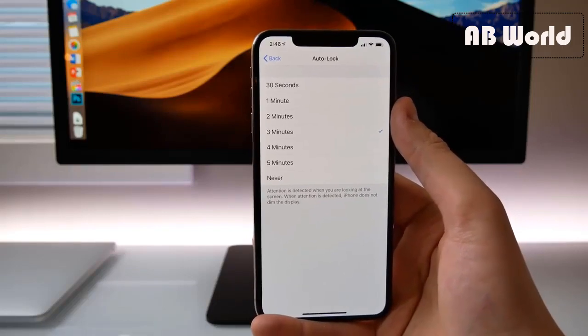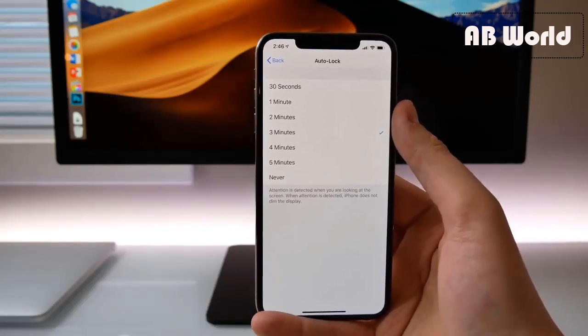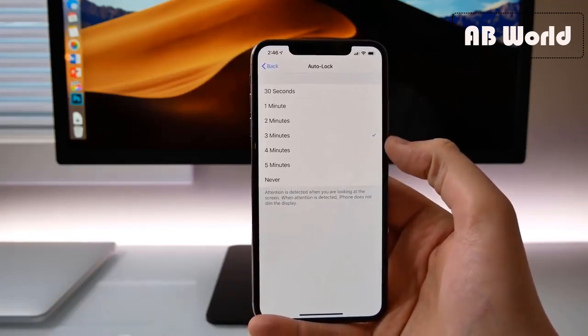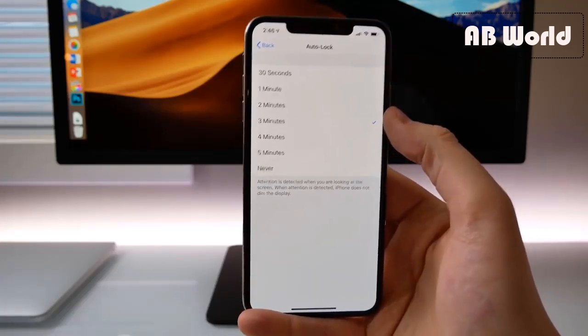I think that's fair. If you haven't used your phone in 3 minutes, it can lock itself, and then you will have to unlock it and scan with Face ID after that. But you can set it to a little bit higher. They go up in increments of a minute here. But 3 minutes for me is perfect for my day-to-day usage.